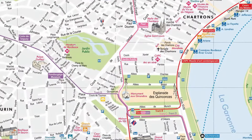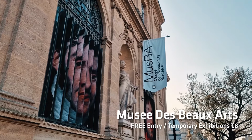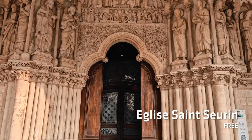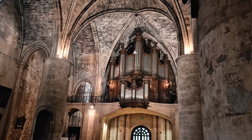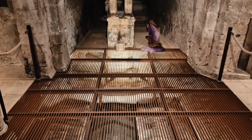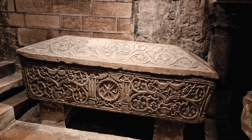There's a couple of attractions around this area that I urge you to check out if you're interested. First of which, the Musée des Beaux-Arts. If you're an art lover, this fine arts museum is a great way to kill off a few hours. If you're not bored of churches yet, I recommend that you visit the Church of Saint-Seurin. Okay, the church itself is nothing to write home about. You've probably got a church in your town that kinda looks like this. But what's cool about this place is the underground crypt that houses various famous saints, including Saint-Seurin himself. It's pretty creepy to know that people are in these tombs, but it's actually kind of cool.